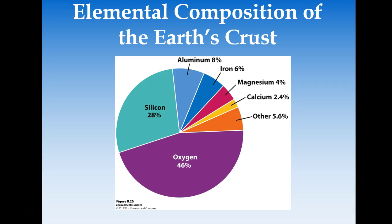Alright, so that's rock cycle and soil. Now, we were talking about the crust before. We know that the rock material weathers away, but what is that rock material made out of?